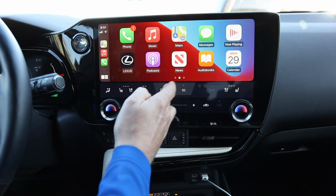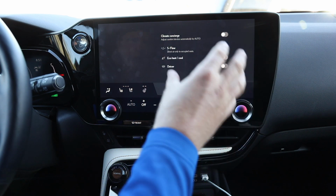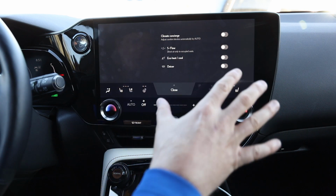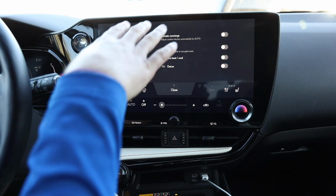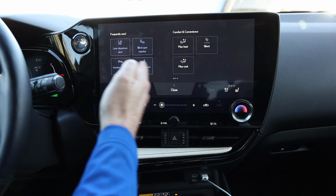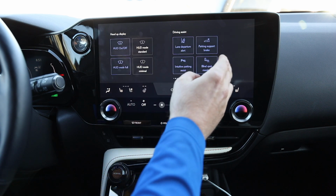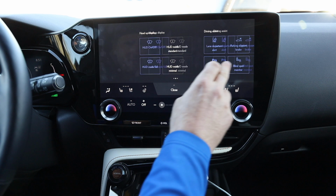In this section you'll get some more climate options. You can turn on the climate concierge, which is a neat feature where you set a temperature and it'll both warm or cool the air as well as your seat. It combines those features to get you nice and comfortable. And then here's some frequently used stuff and comfort and convenience, I guess. And there are different menu things that you can pull up here.